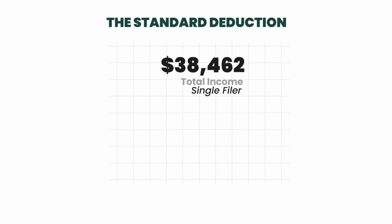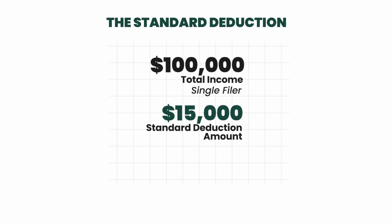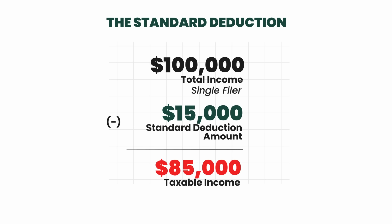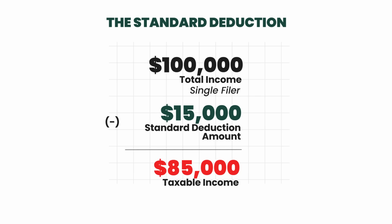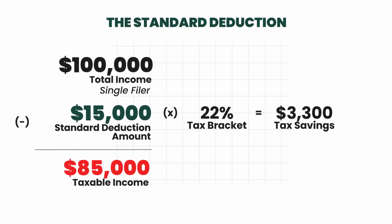So let's illustrate this with an example. Let's say you are single and you have $100,000 in total income in 2025. Well, in that case, the standard deduction amount of $15,000 would lower your taxable income to just $85,000, and you would only pay tax on that $85,000. And if you are in, let's say, a 22% tax bracket, for example, then you would save about $3,300 in taxes from using the standard deduction alone. And that's how powerful tax write-offs are, and also why we want as many tax write-offs as possible. So let's go ahead and talk about the next big individual tax deduction here.